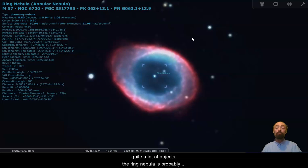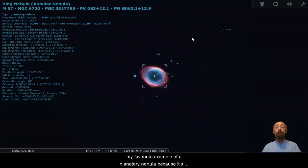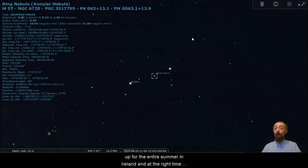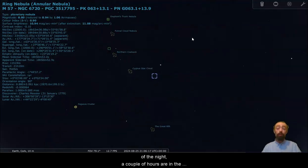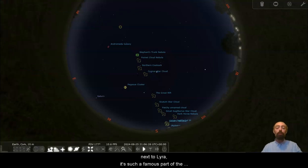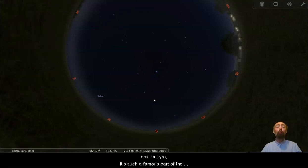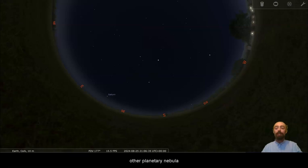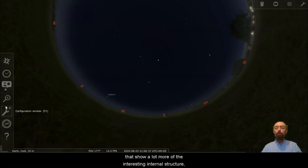The Ring Nebula is probably my favorite example of a planetary nebula because it's up for the entire summer here in Ireland, and at the right time of the night, a couple of hours in the evening before and after as well, or a couple of hours in the morning. The Ring Nebula is right there next to Lyra. It's such a famous part of the sky. Unfortunately, the Ring Nebula is kind of small and difficult to see, and there are other planetary nebula that show a lot more of the interesting internal structure.